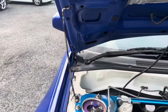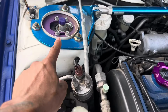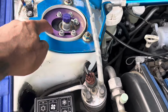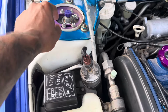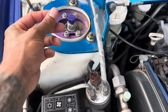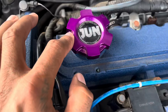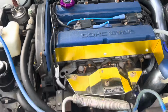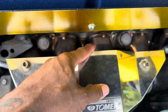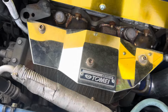Small little details like this. Another small little detail like these D2 coilovers. Oh, random 10 millimeter. Swag. I'll leave it right there where she belongs. And then we got this June Auto. And then we got this Tomang. What do you call this? The exhaust manifold. The header.